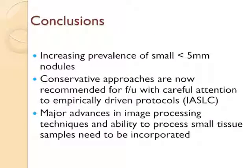So I'm going to conclude now by saying that there's an increasing prevalence of small, less than 5-millimeter nodules. Conservative approaches are being recommended for the follow-up with careful attention to really developing these protocols by harnessing all the data that's been collected from some of these very large screening studies and make protocols that are based on these kind of data, not just experience, but really data-driven kind of protocols.